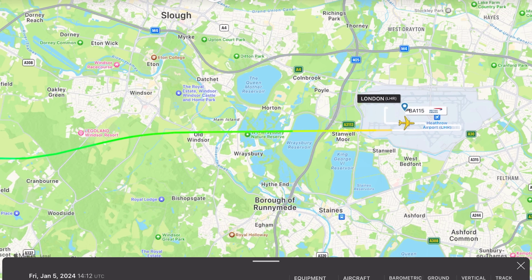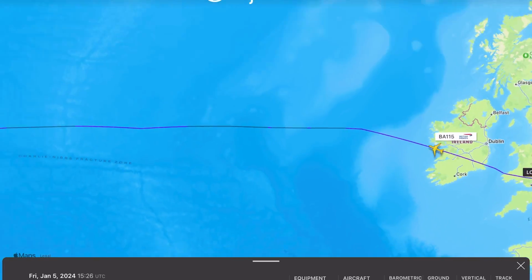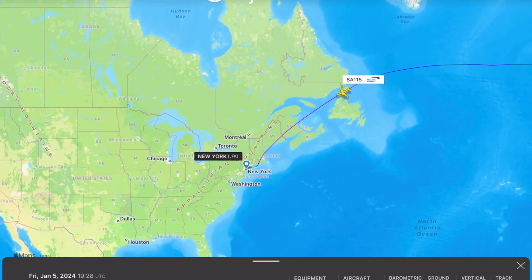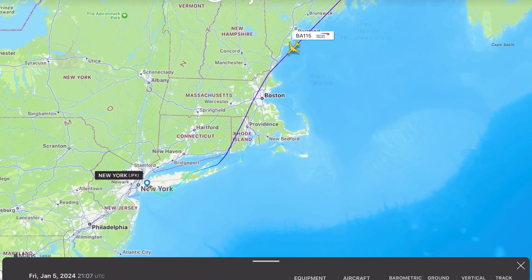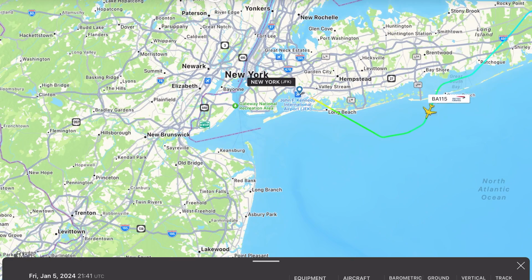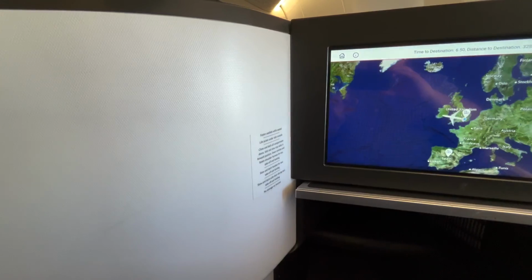So let's have a look at that routing then as the aircraft taxis out from London Heathrow onto runway 27 left. Heads out on that departure westward across west of England, South Wales, across Central Ireland and out over the Atlantic Ocean, heading over Canada and making US land over Maine and then down over New Hampshire, heading south over Long Island and Long Beach with that little loop before commencing an approach to New York's JFK, landing very close to Terminal 8, so it's only a short taxi onto the stand.